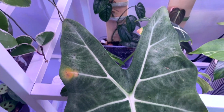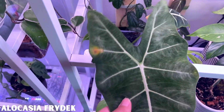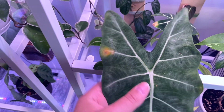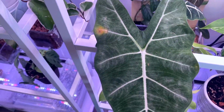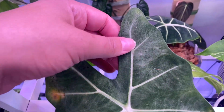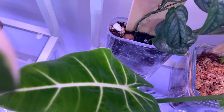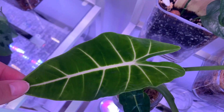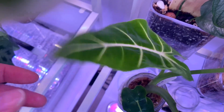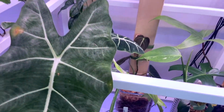Here is my Alocasia Frydek. This one definitely struggled from shipping. This was the last leaf that was left from shipping, and you can see it's hanging on for sure. It's been a couple of months that it's been hanging on, but looking a little bit rough. And then it put out this leaf, which also looked pretty rough, but yesterday it just finished unfurling this new leaf here, which is pretty much perfect. So I think it's on the mend and it's gonna start putting out more beautiful leaves.